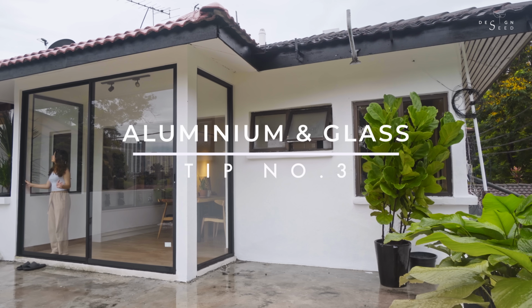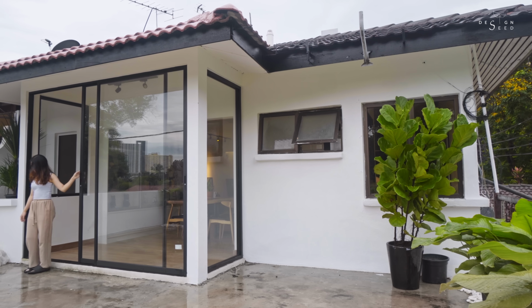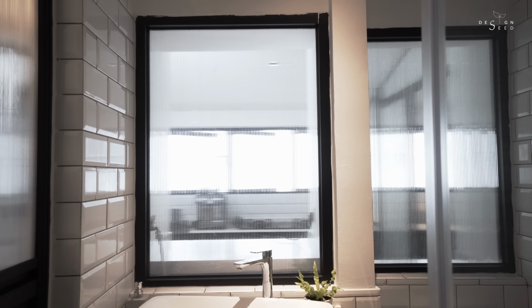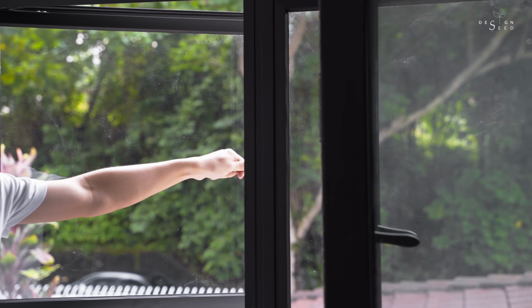Tip number three, aluminium and glass. Invest slightly more in tasteful colors and profiles. The final outcome goes a long way. Selective elements in your space should be used as highlights to your overall interior, and these details add a lot more value and impact to the overall design.